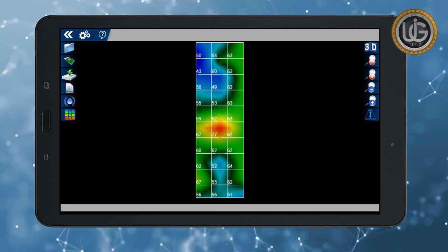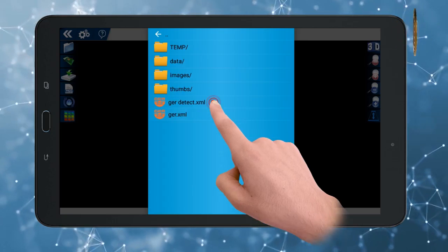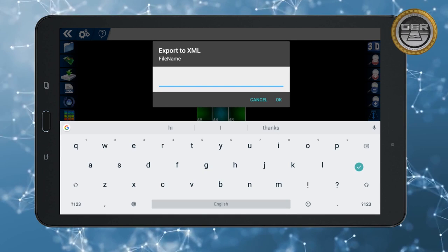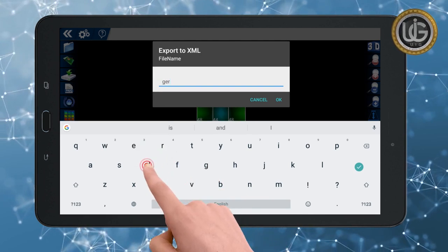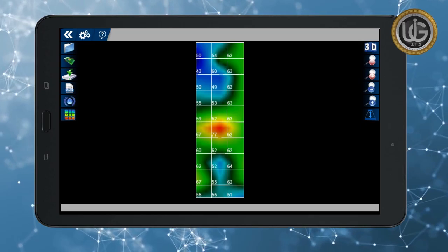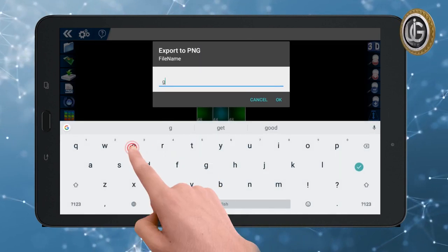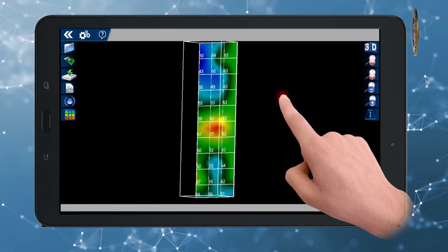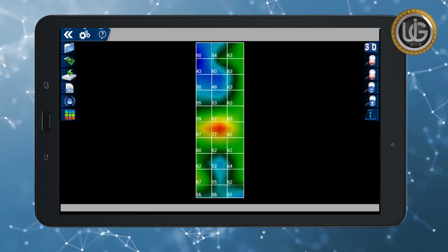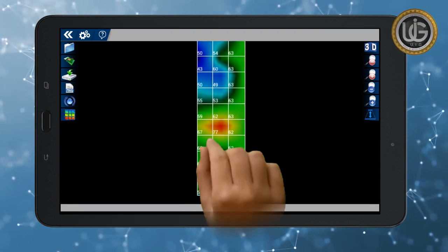To open an image previously saved, click on the Open icon and then press the photo itself. To save the image in a format that can be analyzed later, click on the Save icon. To save the image in a PNG format, click on the Save icon. To reset the image to default, click on the reset icon. To hide and/or show grid lines, click on the grid icon. To zoom in or out, touch and drag the photo.